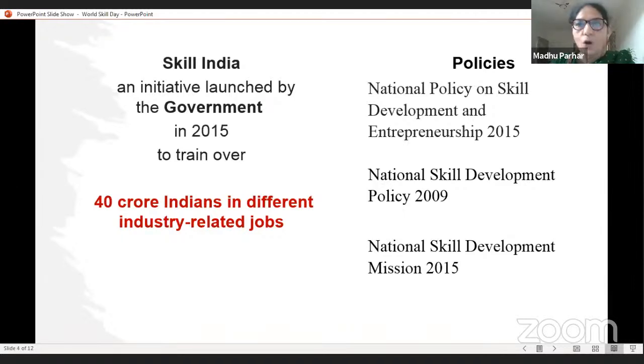This, for me at the moment, is a question that needs answering. Of course, all of us know the various policies which the present government has given us on skills. They framed the first policy, the National Policy on Skill Development and Entrepreneurship 2015. Before that, the National Skill Development Policy was there. And then in 2015, again, there was a National Skill Development Mission.